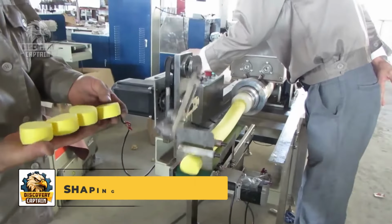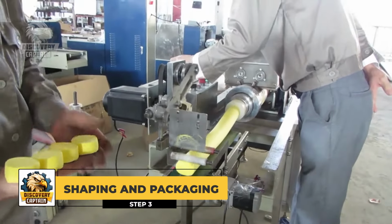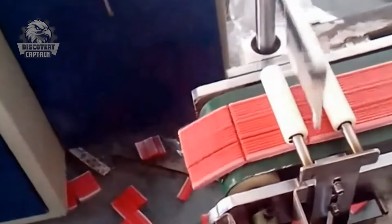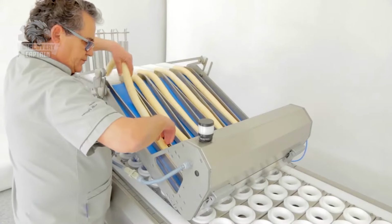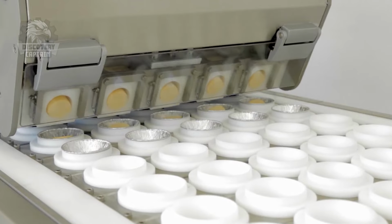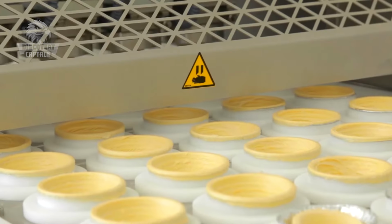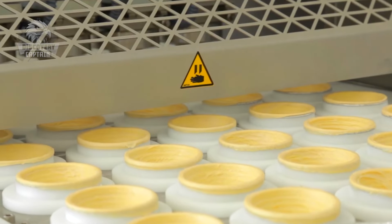After achieving the desired consistency, the mixture is fed into molding machines. The Play-Doh is cut into small pieces and packaged into those familiar plastic containers. Remember the thrill of opening a new can and smelling that distinctive Play-Doh scent? That's thanks to the meticulous packaging process that keeps the Play-Doh fresh and fragrant.